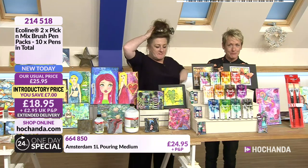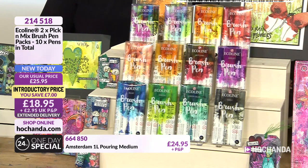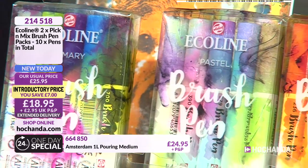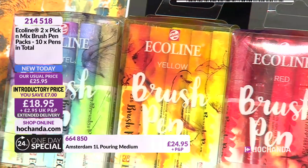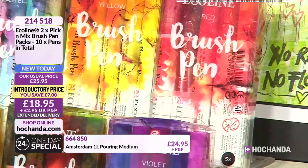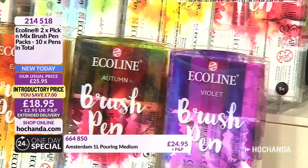Right, here we go. Pick a mix on your pens. We've got some great colourways for you here, and lovely design packaging as well, so if you're giving these as a gift, they look perfect. So you've got your primary, your pastel, your yellow. Pick a mix, you get to choose any two. Those are your reds. These are the great designs from Ecoline.